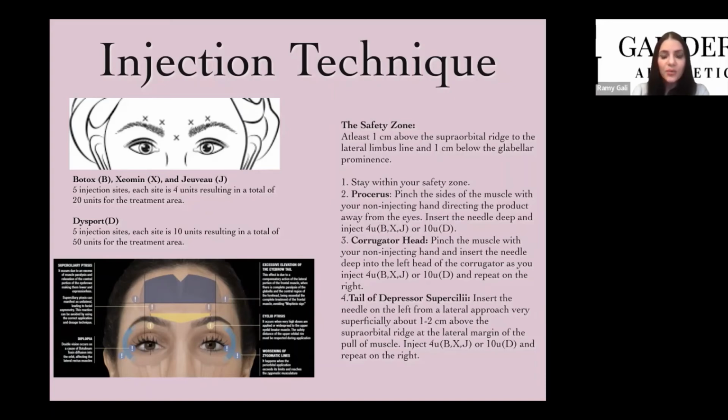And then go ahead and take a step back and have them make that angry face again. I have each patient animate with almost every injection point. If you're having them animate and then you mark them out, even if they're marked out or not, every time I'm just rechecking myself. So you're going to make them make that angry face again.